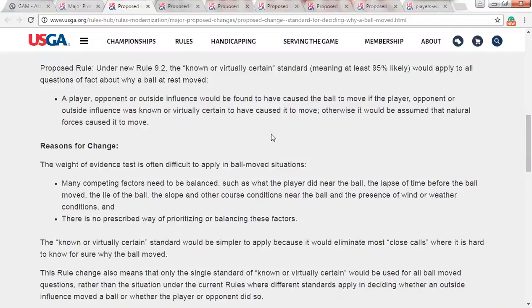So the reasons: the weight of evidence test is often difficult to apply in ball move situations. Many competing factors need to be balanced, such as what the player did near the ball, the lapse of time before the ball moved, the lie of the ball, the slope and other course conditions near the ball, and the presence of wind or weather conditions, and there is no prescribed way of prioritizing or balancing these factors. So again, it's still going to come down to the committee to decide. Yep, sure.